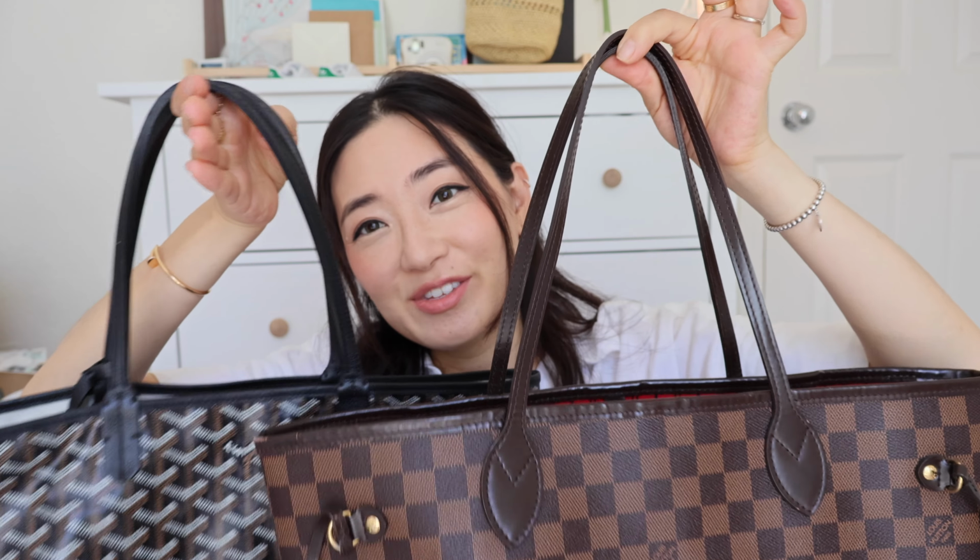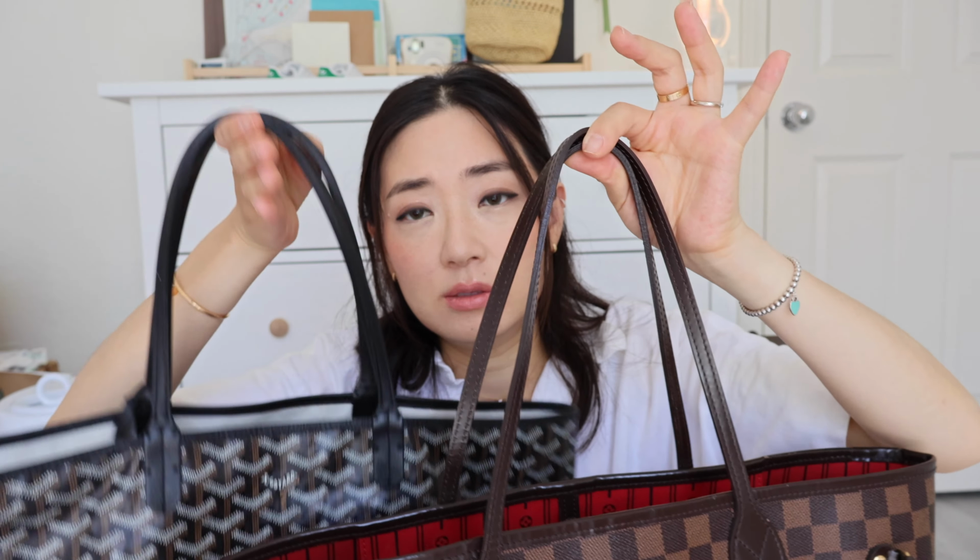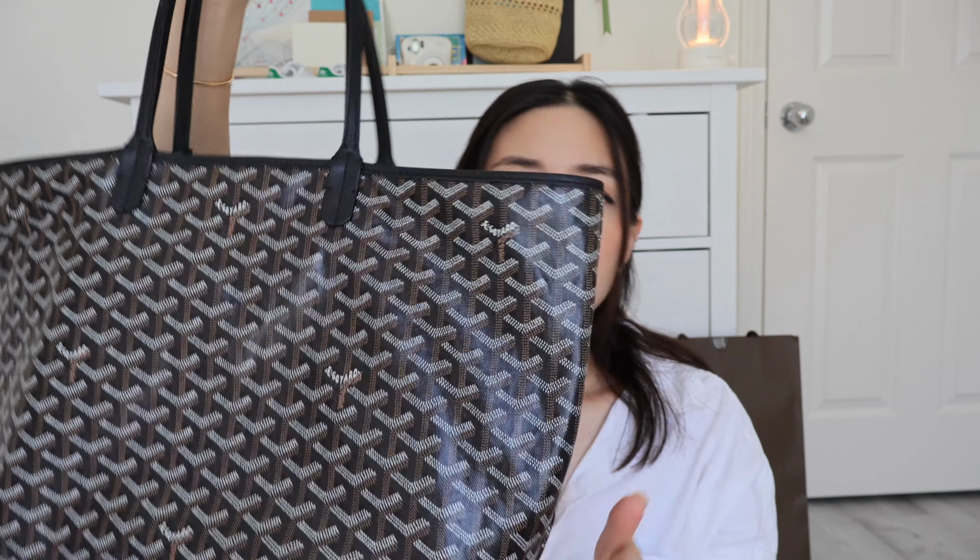For comparison, if I grab both, you can see that the Neverfull strap drops more than the St. Louis. This might be a little easier to see. As you can see, the Neverfull MM strap is so much taller than the St. Louis PM. So one thing that I prefer about the Neverfull MM is there's a bigger space, so it's much easier to grab and go. That would be one of the cons for me about this bag, the handle strap. I wish it was longer, even if it was just half an inch longer, I think it would really make this that much more comfortable.